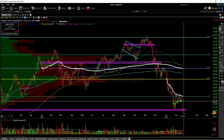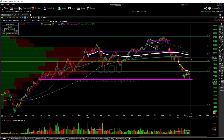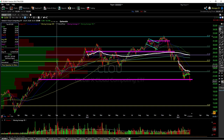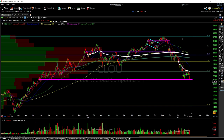The major confluence point of 2243, we could see that all of these moving averages are rolling over. And if we're comparing this to QQQ, QQQ has been riding this anchored VWAP here that's from the September 2020 highs. As we could see, cloud is around 20% below those. So this is an ETF that I'd be looking to avoid at all costs.